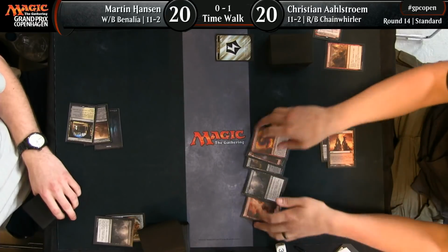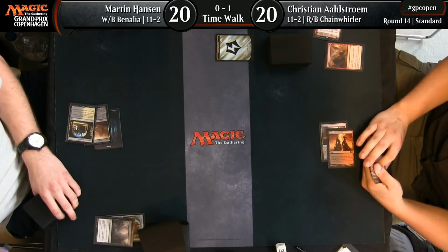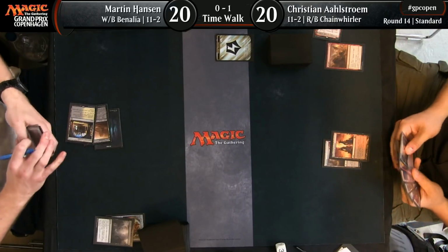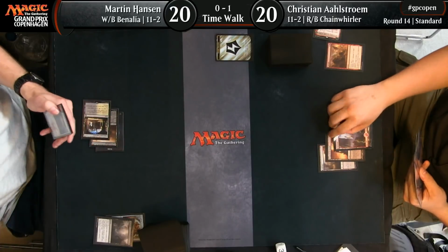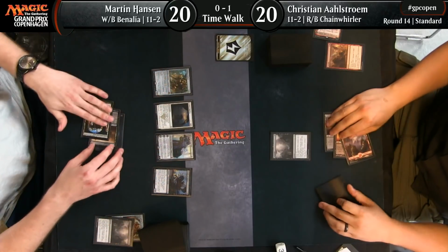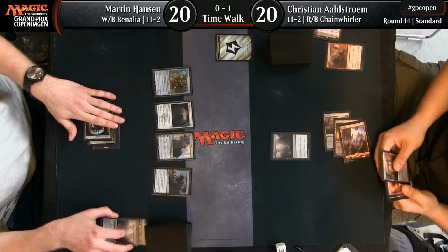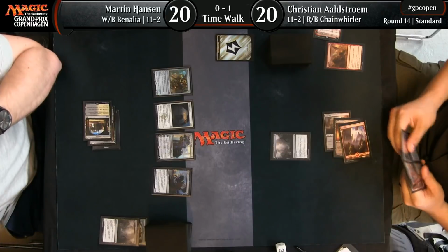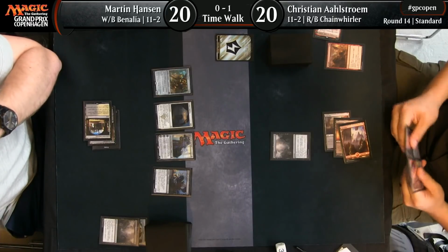Not only does it take care of multiple of the same threat, but it exiles something, which can prove to be detrimental in such a mid-range matchup where it's about trading blows back and forth. If you can make a removal be a 2-for-1 with tempo, that's just amazing in this matchup.